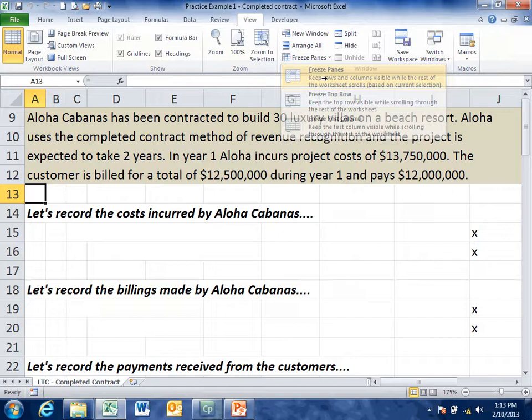And remember what we talked about for completed contract. There are 3 entries we do every year no matter what, and then in the final year there's an extra set of entries to recognize our revenues and expenses. Well, this is the first year, this isn't the final year, so we're not going to do that revenue recognition entry, but what we do have to do is do those 3 standard entries, the ones we do every year no matter what. The first is to record the costs that we incurred during the year.